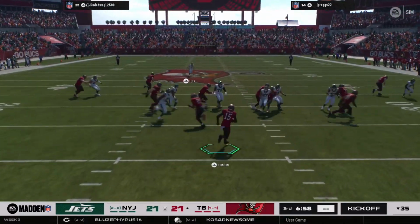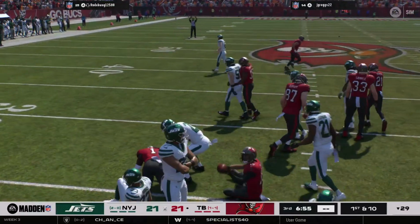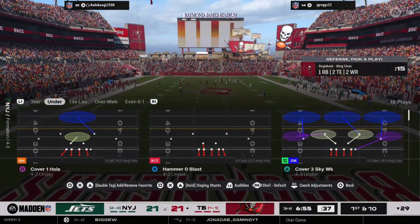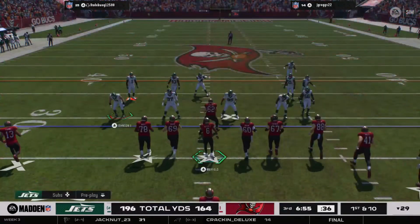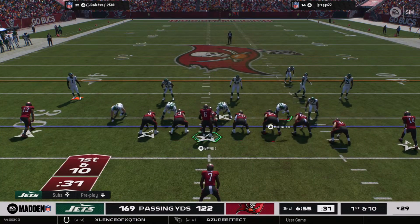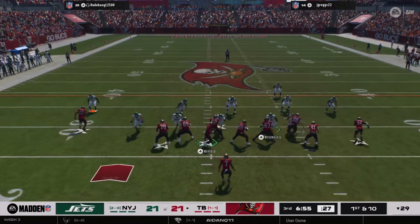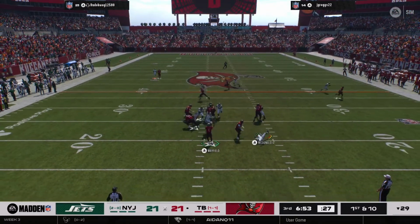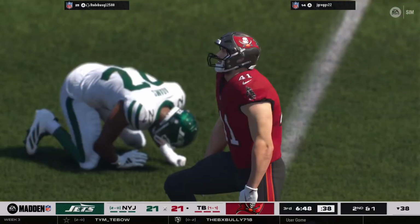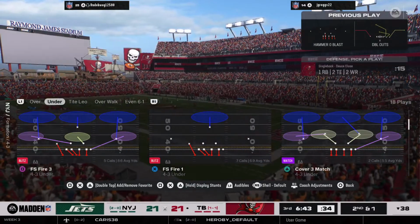Johnson now to return. And a decent return there. He'll get this up just shy of the 30. On 1st down is Mayfield. Open man, the tight end, Bill Keith. He's close to a first down. The gain of 9. Nice pitch and catch on 1st down.